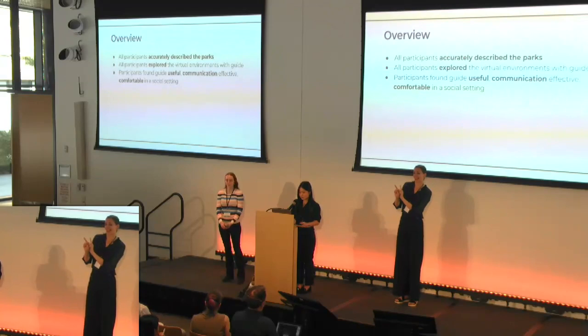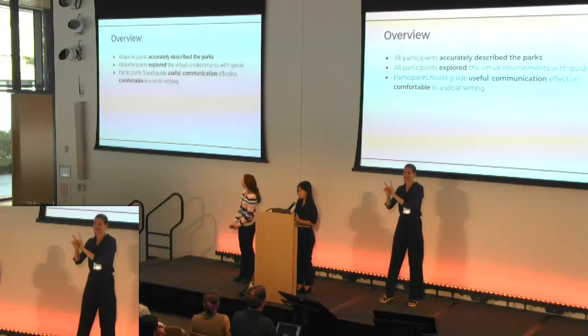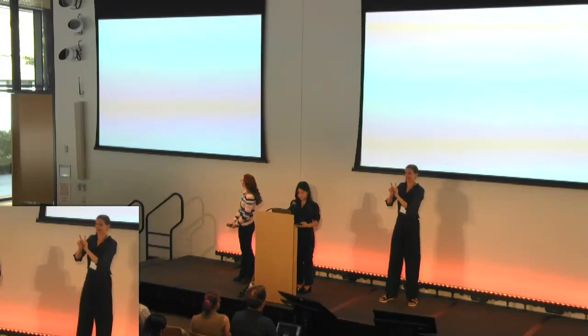In the next slide, we show an example of a guidance system, and you'll see a guide and a participant talking about where to go next in the virtual environment.